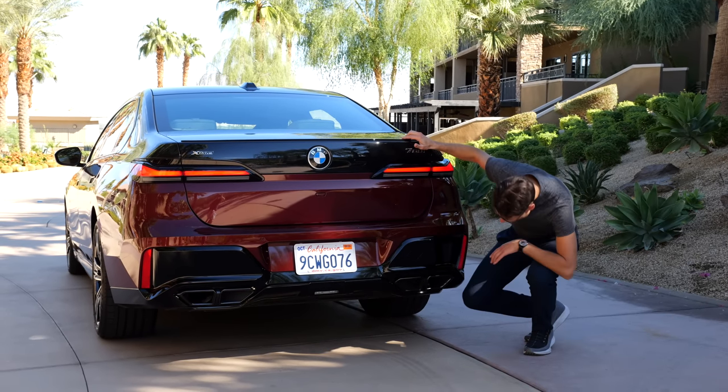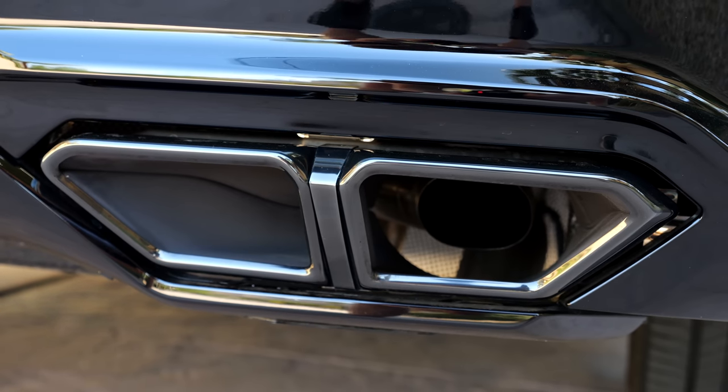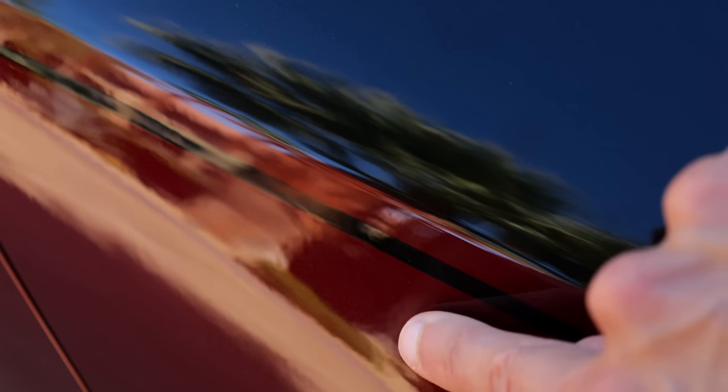However, fake exhaust tips here, because the real exhaust is on the inside. It's really hard to get this detail, this extra strip, focused on camera, and I just wanted to show you: when I touch this transition, you can feel no transition at all. This is all perfectly smooth, so incredible paint job.